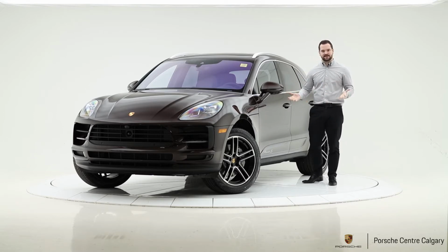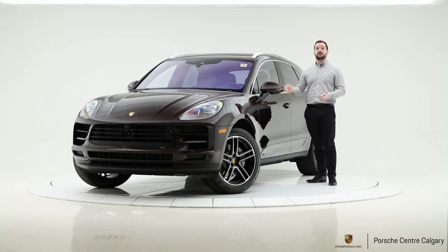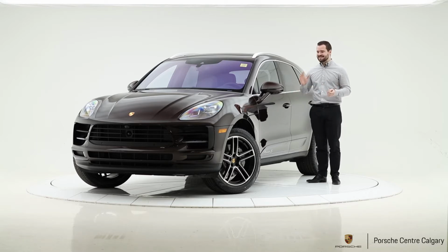Starting off as a Macan S, that means you've got the 3-liter V6 turbo motor, so you've got about 350 horsepower, so it's quite potent. This is a super popular car for us, if not our very most popular car. But as I said, this one's a bit different.